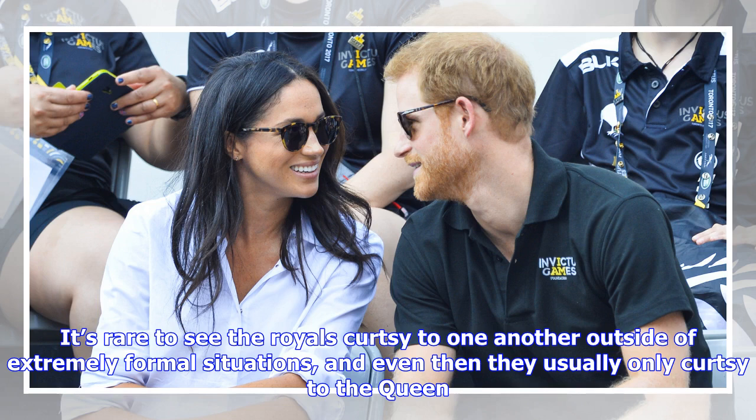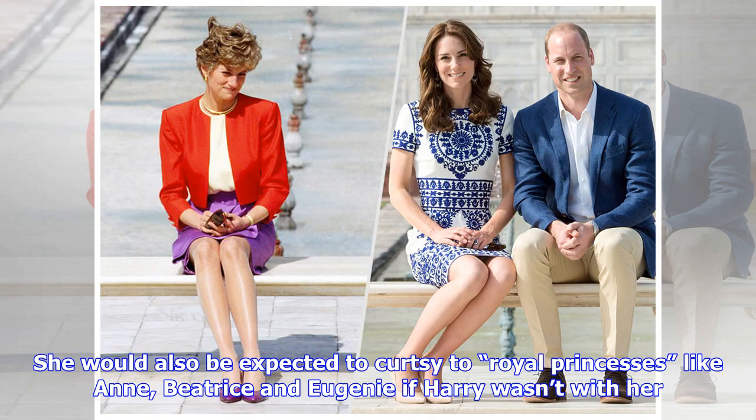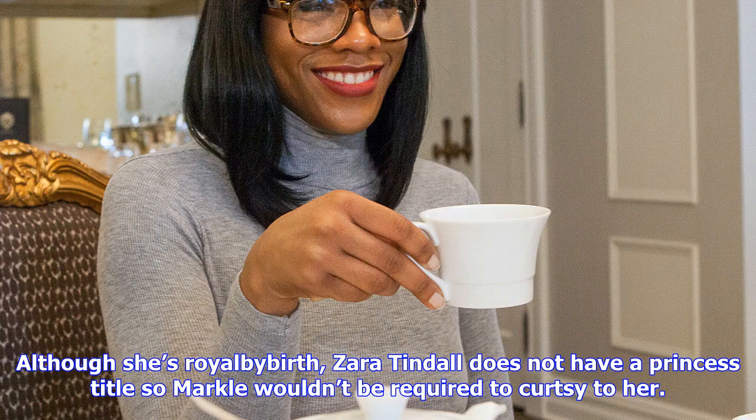4. Curtsy. While Markle would likely be using the above greetings with most of the royal family, she would still be expected to curtsy in more formal situations. Meyer says that the curtsy should be subtle, not a ballerina curtsy, but the deeper and longer you pause, the more respect and formality it shows. To curtsy, Meyer instructs placing one leg behind the other, whichever one is more comfortable for you, and bowing your head slightly while bending your knees.